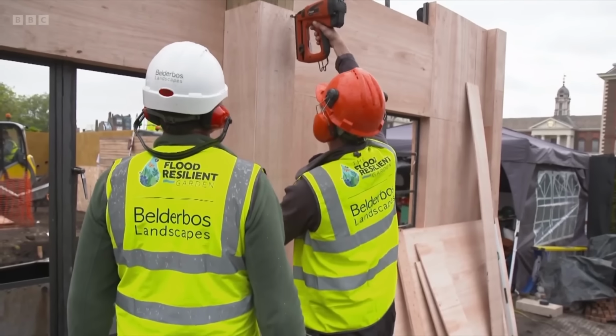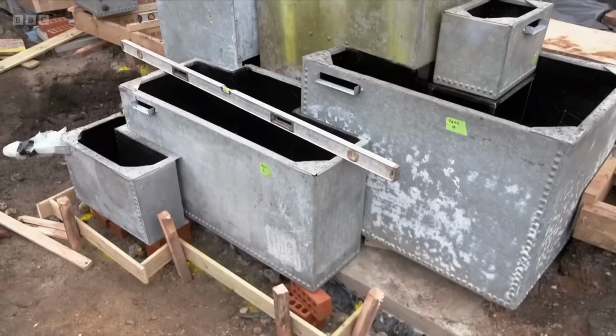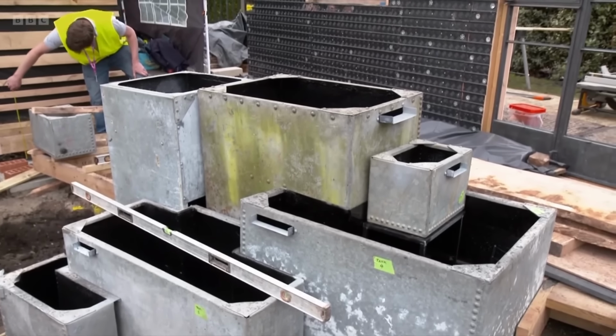Wow, Naomi, Ed. Hi. What is this that you're creating? We're making a magnificent, monumental water feature designed to hold as much water as possible but also look great at the same time. And these are sort of water butts that you will use in your domestic garden? Yeah, we're showing lots of practical and affordable things you can do to make space for water in your garden and have a more flood-resilient garden and home.